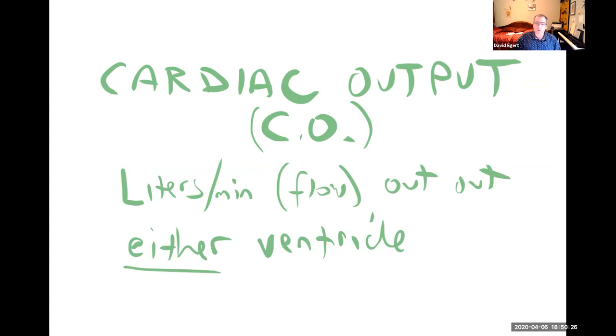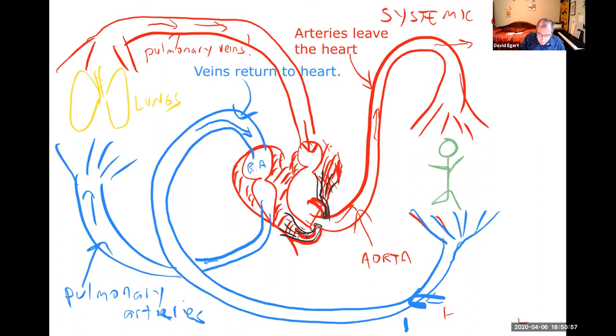So you might wonder, what do you mean out of either ventricle? First, let's just make sure you get this idea. When we talk about the whole big system, like the body as a whole, cardiac output is kind of the flow of blood in the big picture of your cardiovascular system. And if we go back to my picture here, whatever flow you've got coming out of one ventricle is always going to have to be balanced and equal to the flow coming out of the other ventricle.